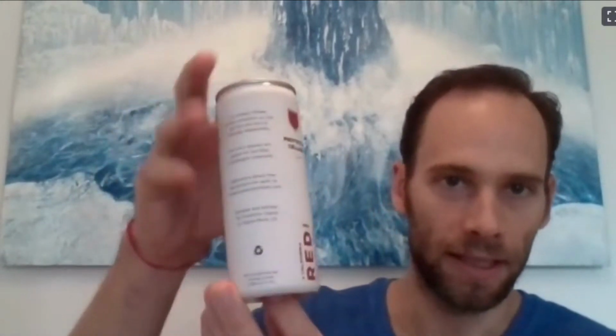So this is the wine. It's in a can, which is probably the most obvious difference from what somebody might expect when you say wine. The main reason that we put the wine in a can is because cans have a much lower carbon footprint than glass bottles. So that's just a little background.